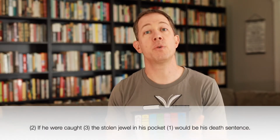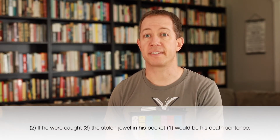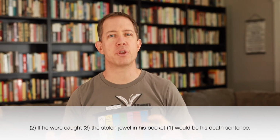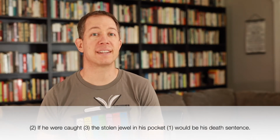So how are we going to rewrite this sentence? Well, let's start with the if he were caught, the stolen jewel in his pocket would be his death sentence. Do you hear how that version makes death sentence just arrive with a boom at the end? It's going to be so much more memorable for the reader if you write a sentence like that. Let's look at another example.